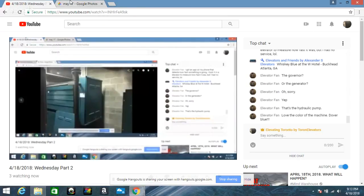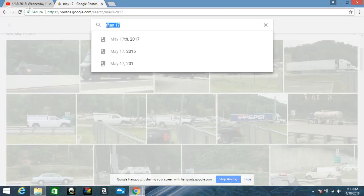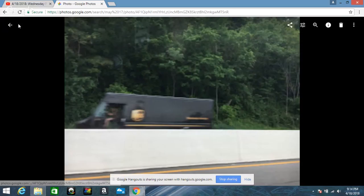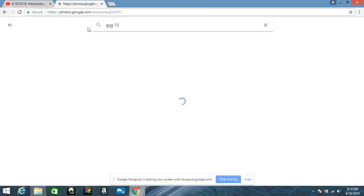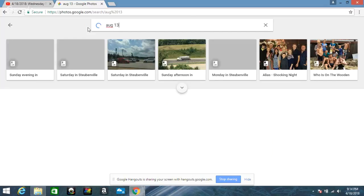Okay? So, there's one more apartment complex that I will show you guys in Steubenville. Actually, two more. This one right here is another record breaker. You know what? This one here is actually a little more interesting than the one we just saw at the Gaylord Towers. Because look at this one.